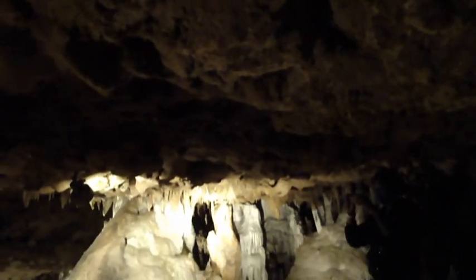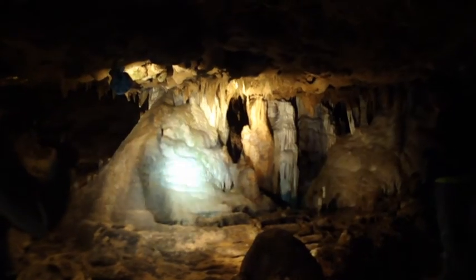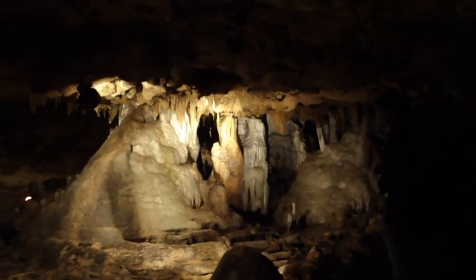We got a shark's tooth sticking out of the limestone here. Another indicator we were once under the sea. Now, I mentioned this is called the waterfall room. The reason why it's called that is because of these flowstone formations. They thought they looked a lot like frozen waterfalls, so they dubbed this the waterfall room.